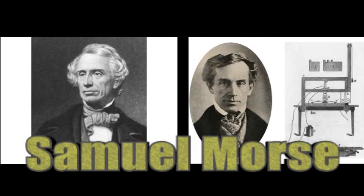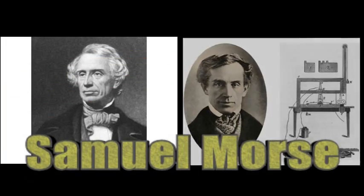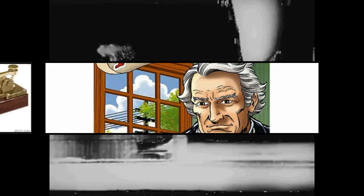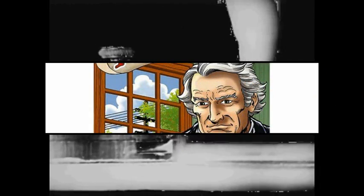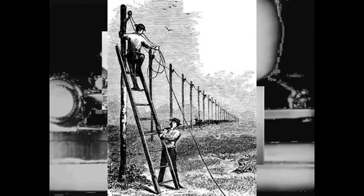Samuel Morse was an American painter and inventor who is best remembered today for his invention of a single-wire telegraph system and as the co-inventor of the Morse code, a method of transmitting textual information as a series of on and off tones. His discovery soon changed the way messages are sent and received the world over. Even today, Morse code is still in use in various areas of radio communications.